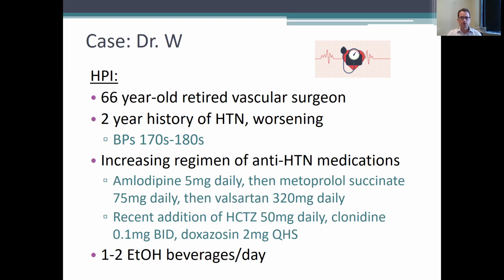He was on sort of an increasing intensity of antihypertensive medication regimen. At the time I saw him he was on amlodipine 5 milligrams daily, had metoprolol added, and valsartan titrated up to 320 milligrams daily, which is the maximum dose. And then he had recent addition of hydrochlorothiazide, clonidine, and finally doxazosin. So really scraping the bottom of the barrel for blood pressure agents here. He did drink alcohol, 1 to 2 drinks daily.